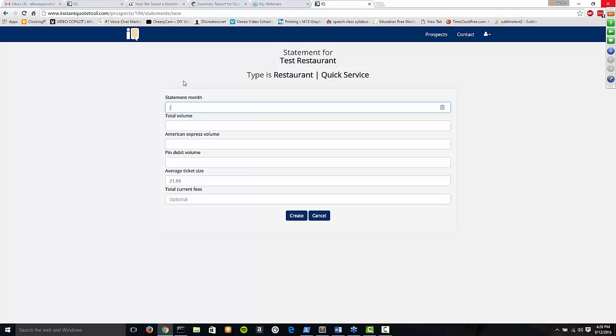So now we want to put the statement month. So let's say this was the July statement. So now we're going to put in the total volume. And so let's say this particular merchant does $18,650 in volume. Again, notice I didn't put any commas in there. You want to just put the number in, $18,650. Then we look at total American Express volume, okay? And again, if you don't know that number, just skip it and go to the next one. It doesn't matter. You're still going to get a pretty good bid, even if you don't have the statement. But if they do some American Express, ask them. Let's say in this case they do 1,500 American Express and they do 1,000 in PIN debit.